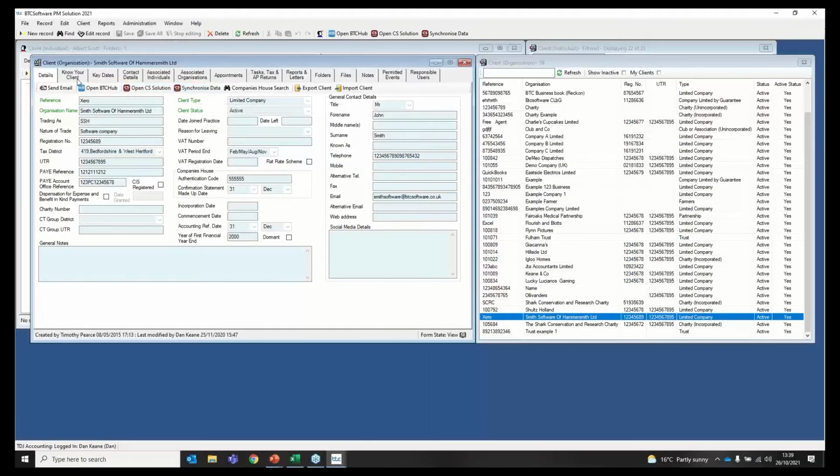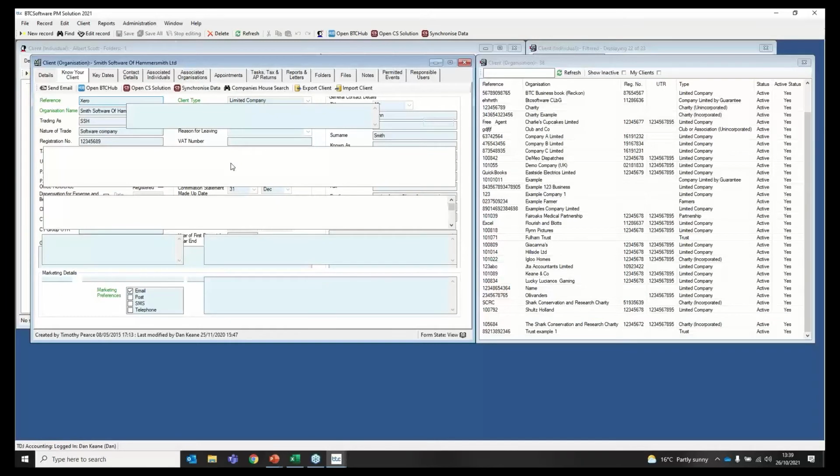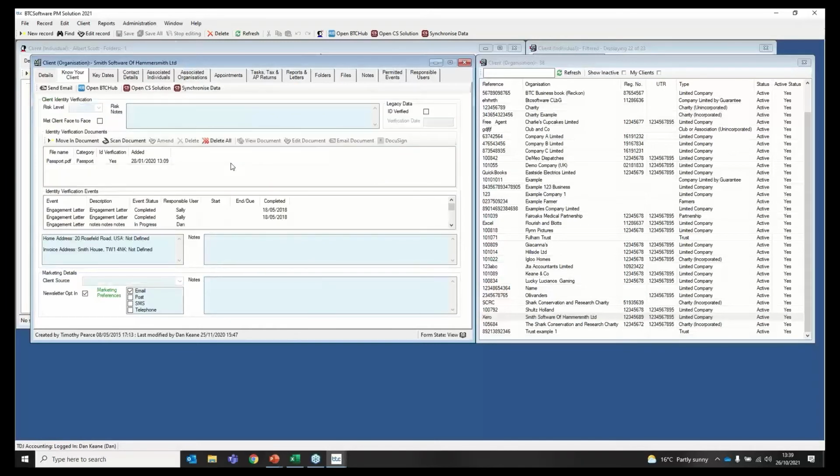Some other practice management features that are worth showing you include Know Your Client, or KYC as it's relatively known. You've got risk levels and risk notes up at the top there in line with anti-money laundering. So you can record even if you met the client face-to-face as a tick box. And then you've got some validation checks in here as well. So you can scan in identity verification documents, something like a driving license or a passport, or you can simply move one in from the desktop if you've already got it saved onto there. We've got some further notes at the bottom, and then in line with GDPR, some marketing preferences.